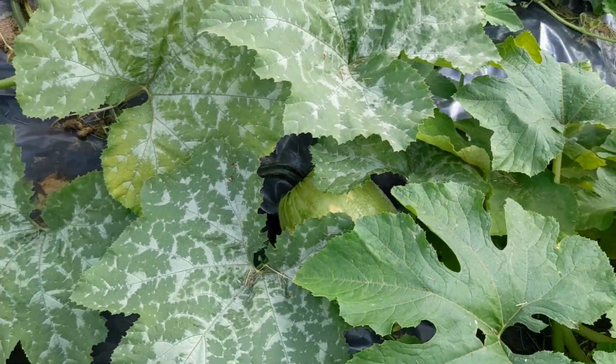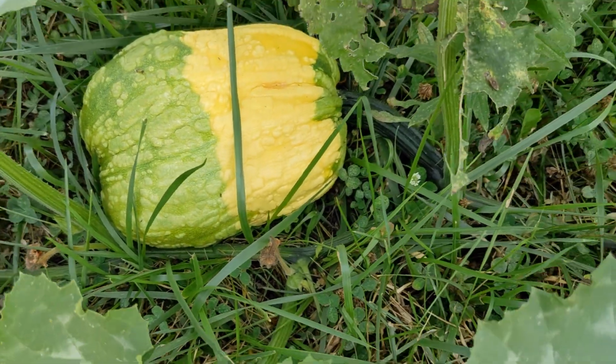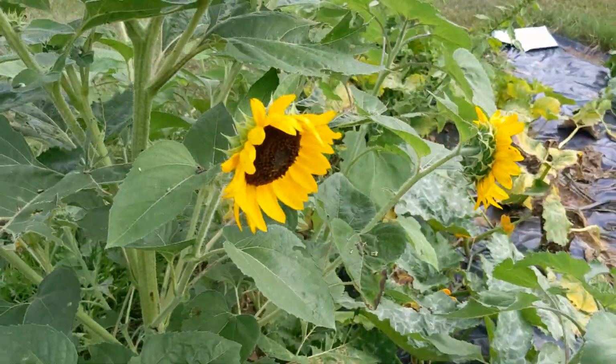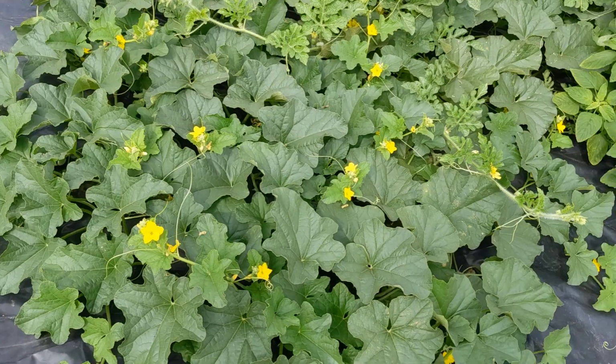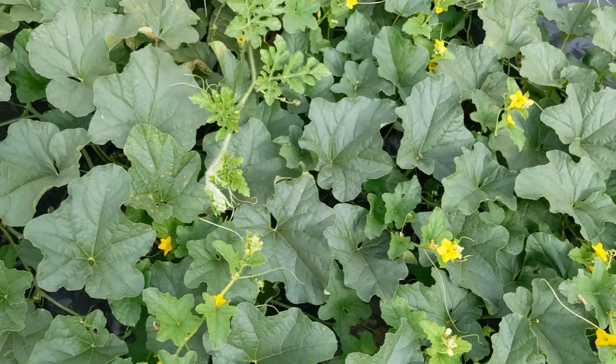Ooh, I think that's a lunch lady gourd. You know, it's so cool. Look, it's gonna be different colors. I love pumpkins. But anyway, that's not what we came here for. We came here to see the melons.